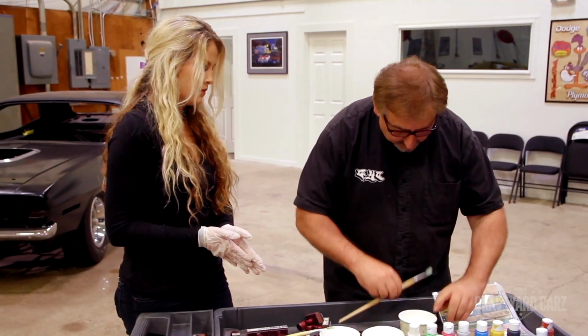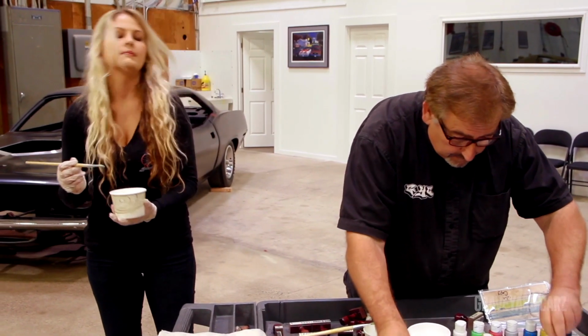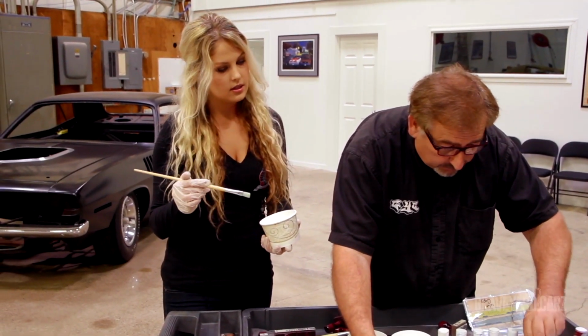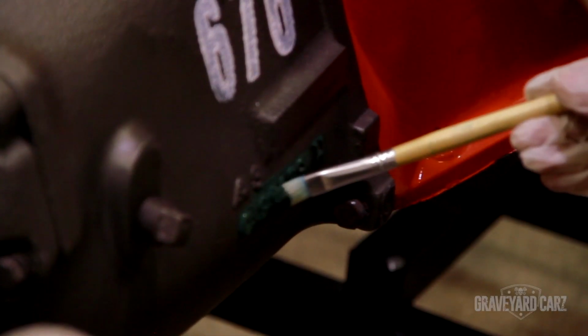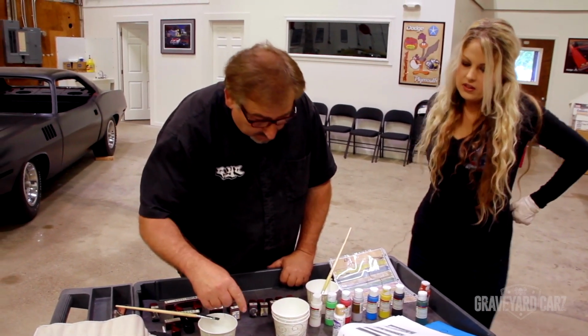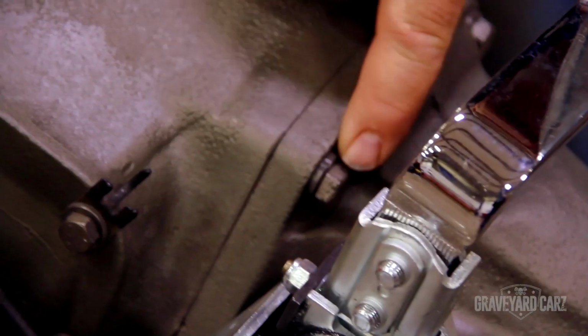So why don't you take this, and I want you to swipe this across the numbers like you saw. Across the VIN? Not the VIN, the casting number. It's across the casting number. It's a pretty color. So this white daub of paint right here, put me one right on top of this bolt head, and then all the way to here.